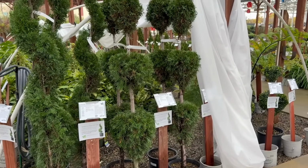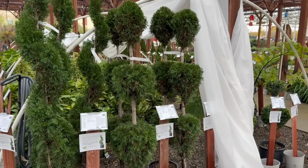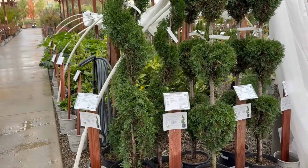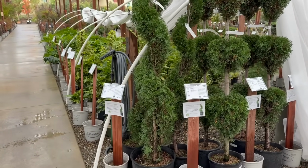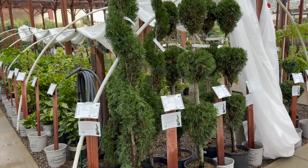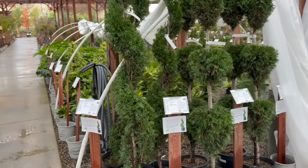Oh, look at it. 3-ball. I love that. 77. The spiral, it looks like it's 65. It looks like they had another spiral that was 85, but I don't see it over here anymore. A bigger one, it looks like.